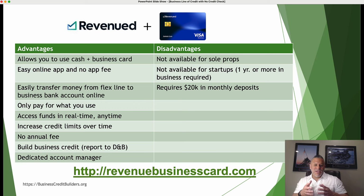This allows you to use your cash plus a business card all together. It's the benefit of both worlds. A line of credit plus you have access to a business Visa card. It's an easy online application. There's no application fee. You don't have to submit financials or P&L statements or anything like that.